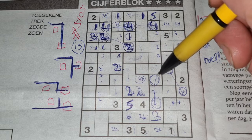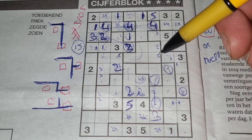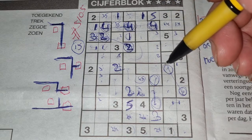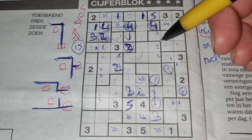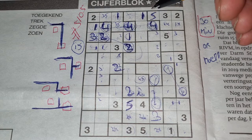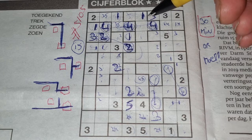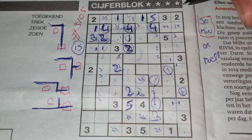This cannot be a 3. Well, come on. This box can be a 2, so the 2 could be here, could be there.